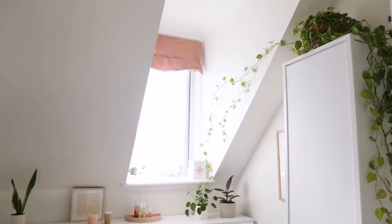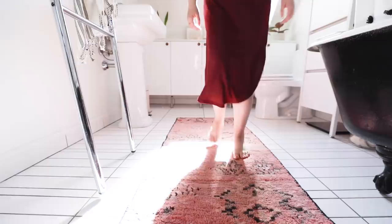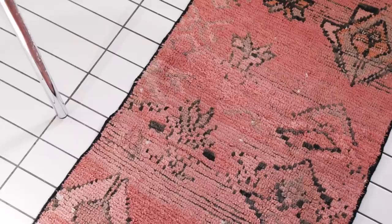Okay, I'm not suggesting to use a rug as a bath mat. There are tons of decor stores that sell long runner-sized bath mats that are made to look like rugs. I'll link some down below, but this rug is small enough that it gives me room to actually have a bath mat in here as well.